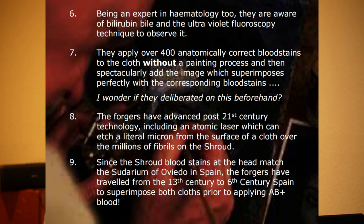And of course, since the blood stains on the head match the Sudarium of Oviedo cloth, the forgers have travelled from the 13th century back to the 6th century to superimpose both cloths at the same time to commit the folly. What did Holmes famously say, my dear Watson? After all, once you've eliminated everything that is impossible, whatever is left, no matter how improbable, must be the truth.